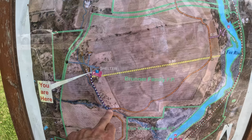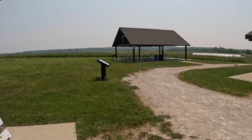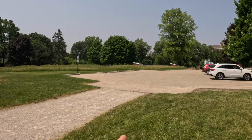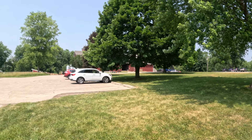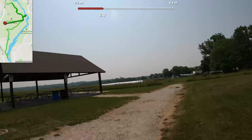We're going to go right past where it would come out and then take it to the end and make our way back. They do have a sheltered picnic area here with garbage cans, a restroom, and a parking lot right here and over here. So it does look like a good place to start the trail from if you're interested.